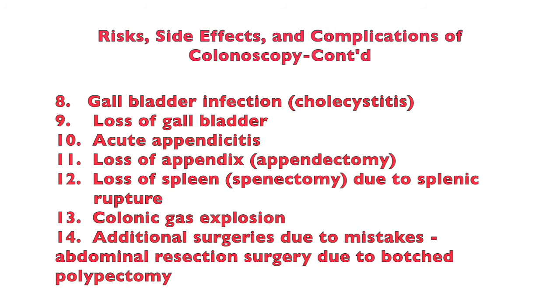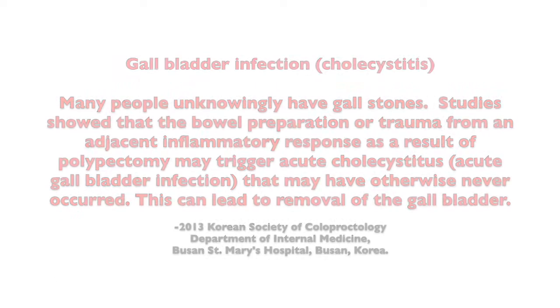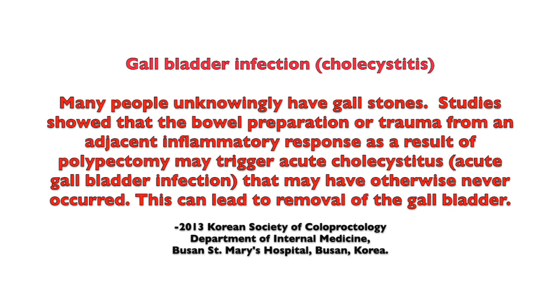And number 8 is a gallbladder infection, also known as cholecystitis. Many people unknowingly have gallstones, and they may never be a problem in one's lifetime. But studies showed that the bowel preparation taken before the colonoscopy can cause sudden extended dehydration, which can trigger an acute infection of the gallbladder. Gallbladder infections can also occur as a result of an inflammatory response caused by a polypectomy. Cholecystitis can lead to the removal of your gallbladder.